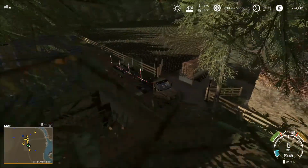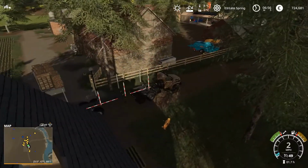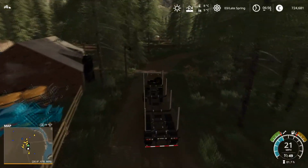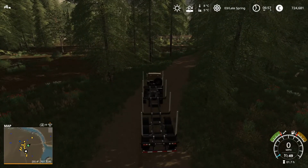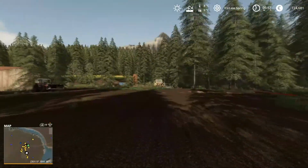Oh, the lights went off. We did have some new lights installed as well. And yeah, as you can see, there's a truckload of firewood we've got to sell as well. So, why are we not going to be cutting down any more trees? Well, let's just park this on the road for now. And turn that off. And I'll run over here to our... where is it? There it is.